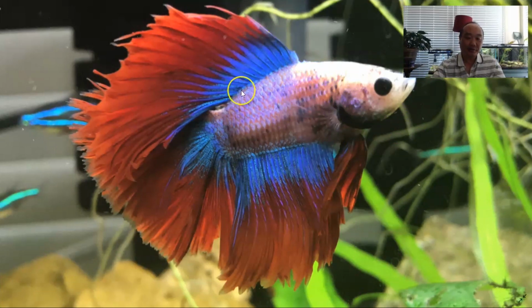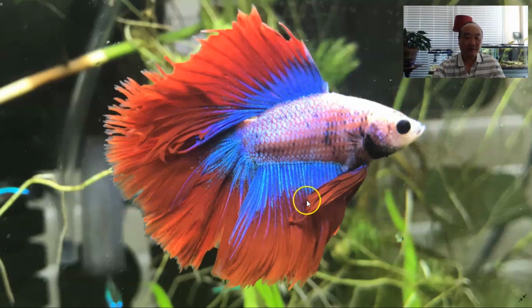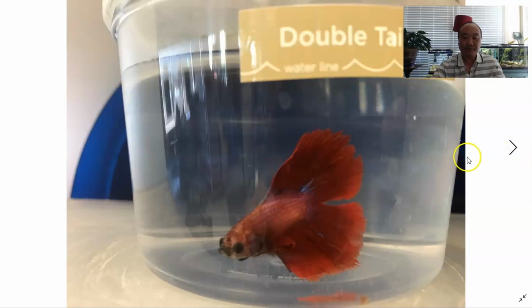That goes from the white to the blue to the red. Very beautiful fish. This is the double tail. Very, very good color pattern. Very nice vintage. Wonderful looking fish. There you can see a better picture of the double tail. It actually does have a double tail. So there's one, there's two. So that's the name. Double tail.